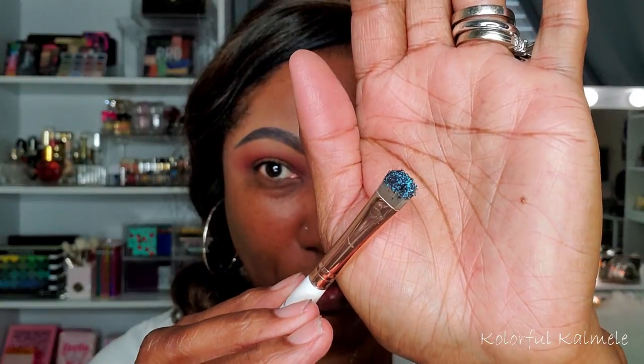So I'm gonna put that on my lid. That's the shade Full Size. And this is really more of a glitter. If you can see that, very pretty. So Lord help me, I should probably use a glitter glue, but I'm being lazy. Yep, definitely a glitter. It's pretty though.